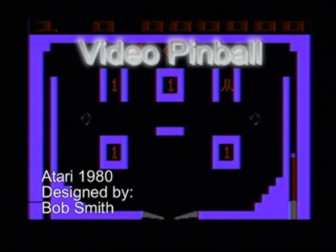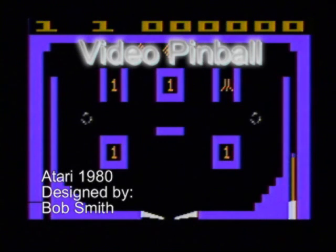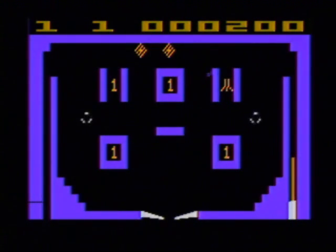Yes, before there were video games, there was pinball. And then when there were video games, there was video pinball. And here it is in all of its glory. And the ball seems to be made of rubber. Yeah, it's more like a bouncy ball than a pinball. I've never seen pinball physics like this.